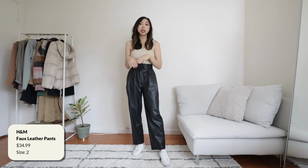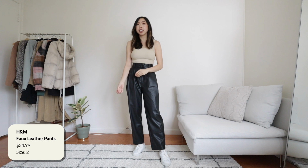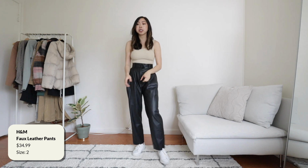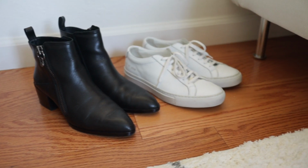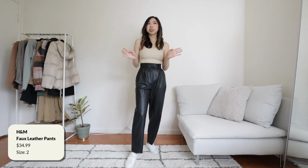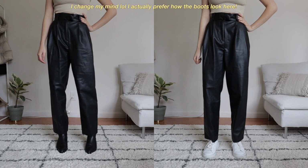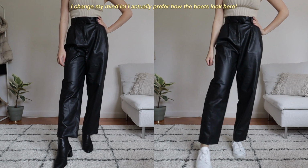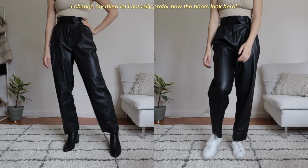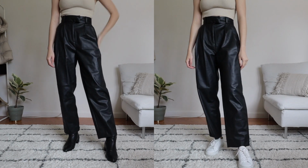Part of my personal criteria for picking a pair of leather pants is to make sure that they're going to be really versatile and that they can be styled in different ways. So I am going to be trying on all of these different leather pants with ankle boots and white sneakers. I feel like that should do a good job of covering the range of shoes that I would probably wear with them. For these pants in particular, I didn't love how they looked with the boots. I think something like strappy heels would do a lot better job to kind of balance out how much fabric there is and balance out those proportions. But I am really into how they look with the sneakers. I think they look very kind of like streetwear.